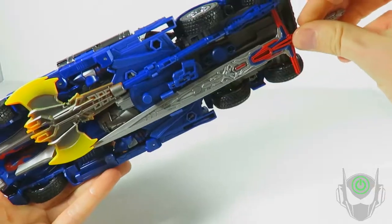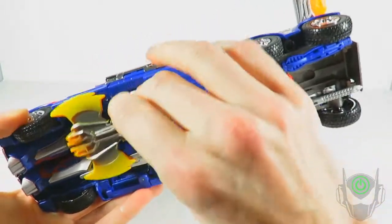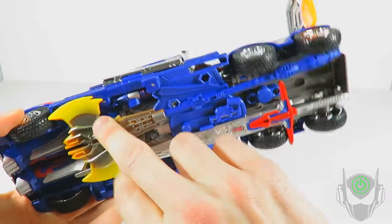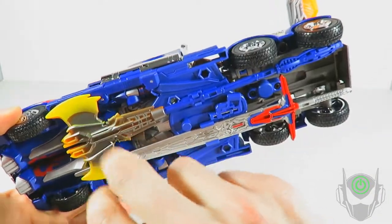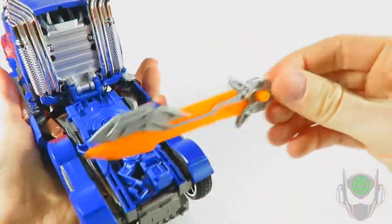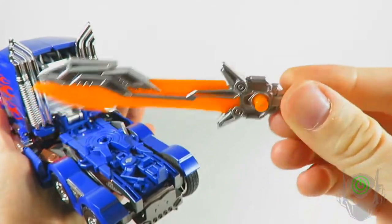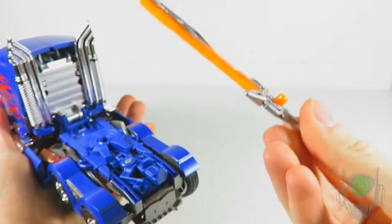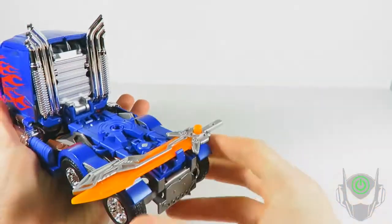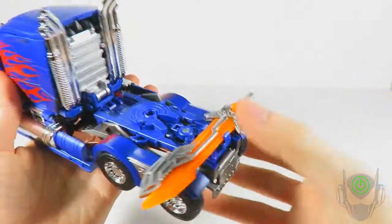Just like the Age of Extinction release, it can be slotted in at the bottom here, where he's also got his Energon axe here that he used in Dark of the Moon, I believe, when he took Megatron's head off at the end of the film. And then here's the exclusive sword, which is the blades that he was using in the trilogy. So pretty nice. Not really needed, but hey, it's a nice piece to have. Why not? But that's where it stores as well.